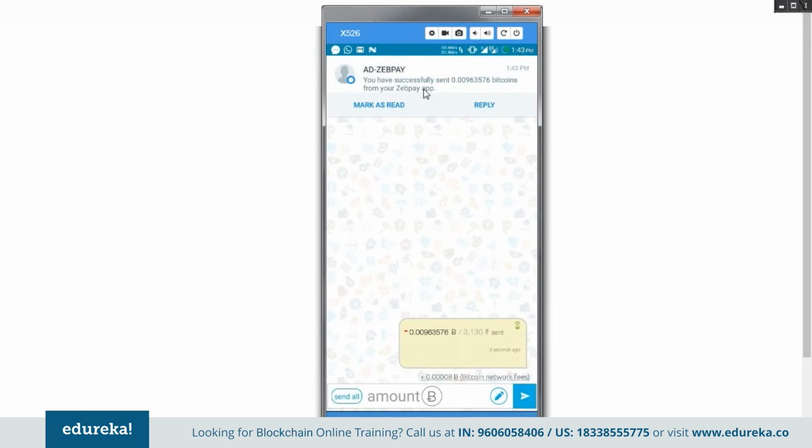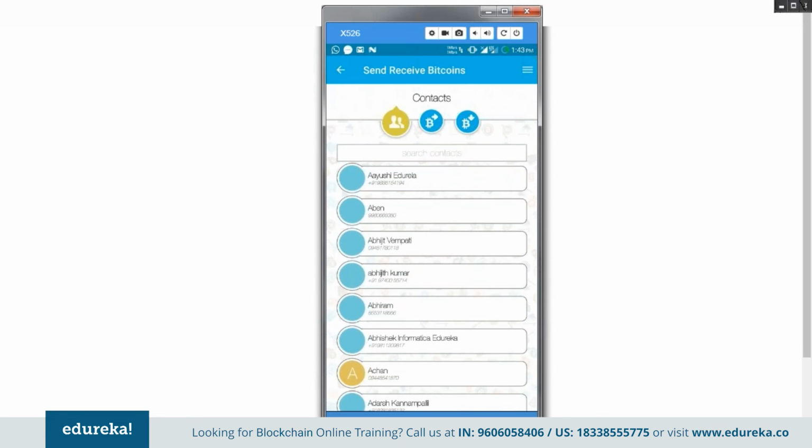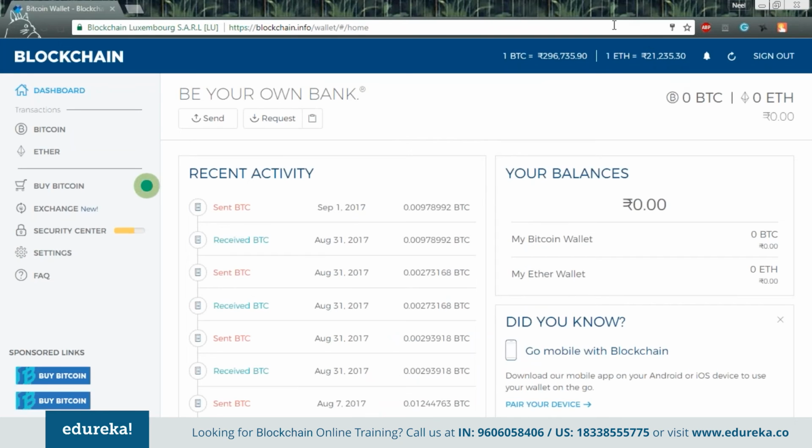Okay, I see, you can see I've got a message that tells me that my bitcoins have been sent from my wallet as well. So this is one of the major factors which I would recommend you to go with TBA as such. Okay. Now this is my blockchain info wallet and this is a completely cloud-based wallet here.